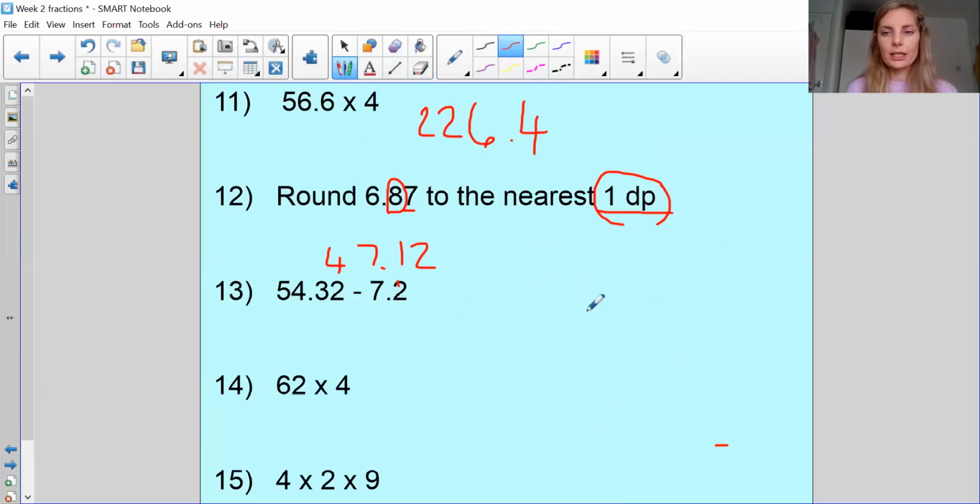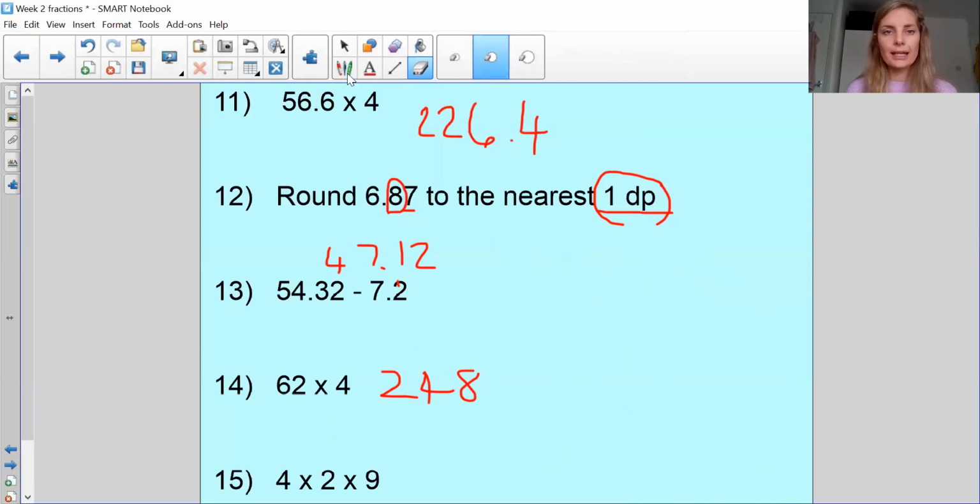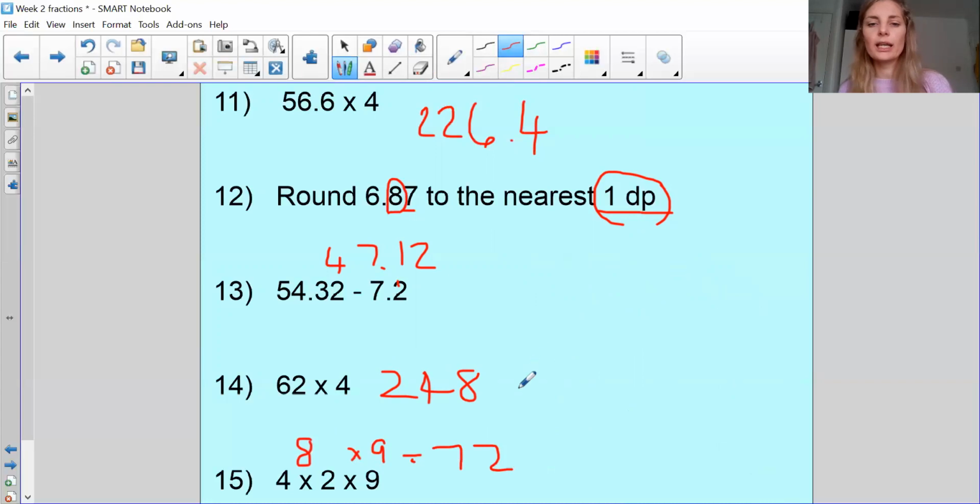Right, short multiplication, nice and easy. 62 times 4. 4 times 2 is 8, nothing to regroup. 4 times 6 is 24. The answer is 248. And the last one, 4 times 2 is 8. 8 times 9, 72. Hopefully those children who've been practicing their tables this week have done a bit better with your multiplication.